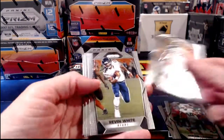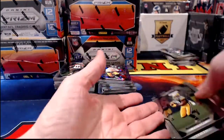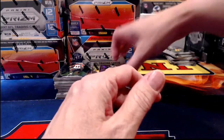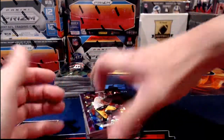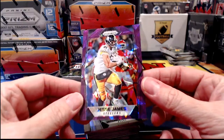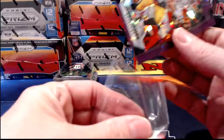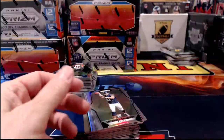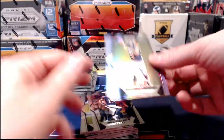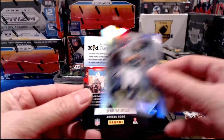So it is now only roughly 52% overpriced if you use your 18% off card. Jesse James for my Pittsburgh Steelers, purple cracked ice to 75. Mitch Trubisky, Wayne Gallman, Jordan Howard, Josh McCown.